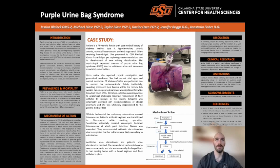Purple urine bag syndrome is a complication of urinary tract infections where catheter bags and tubing can turn purple. It's usually noted with no significant change in symptoms, but is usually accompanied with a UTI. It's generally benign, but can be alarming for patients to see. King George III was reported to have this during a time of constipation, but there has been no formal research into this until about 1978.